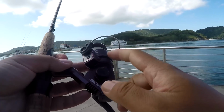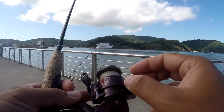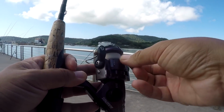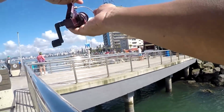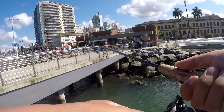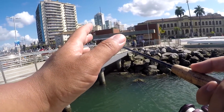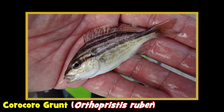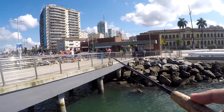I'll try to set up this one with the small hooks, try to get some little fish so we have some cut bait, right? And not just shrimp, some bait variety. Cast right over here by the piling. I've been casting right around here for the last 2 days, almost instant hit. There's almost always a school of the Coro grunt around here, and I really need one of those as bait.